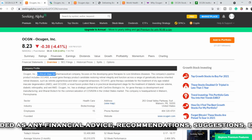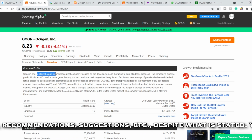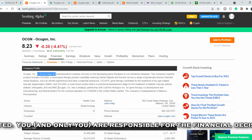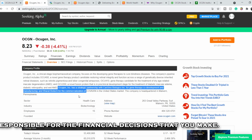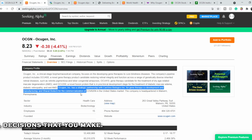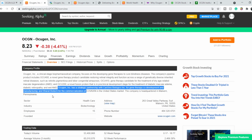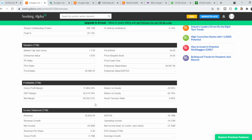Ocugen Incorporated, a clinical stage biopharmaceutical company, focuses on developing gene therapies to cure blindness diseases. Ocugen Incorporated has a strategic partnership with CanSino Biologic for gene therapy co-development and manufacturing, and Bharat Biotech for the commercialization of Covaxin in the United States market. And let's continue with their numbers.